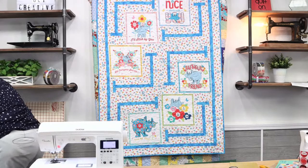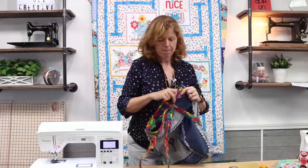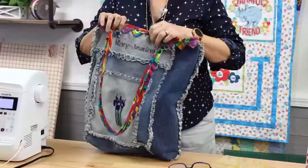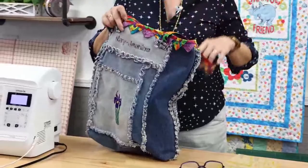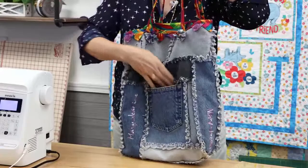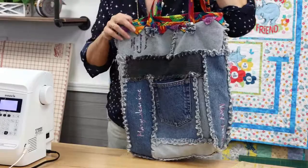All right, here we go. Sorry about that. So this is a denim tote bag I made quite a while ago, but I wanted to show it to you because denim is always in fashion. And I used, of course, denim from various jeans to make this. I used some embroidery. I put my name on it and then flip it over. And I used a pocket, cut a pocket out, put some more embroidery with my name in different fonts. Nobody can steal this. Put my initials up here in the corner.